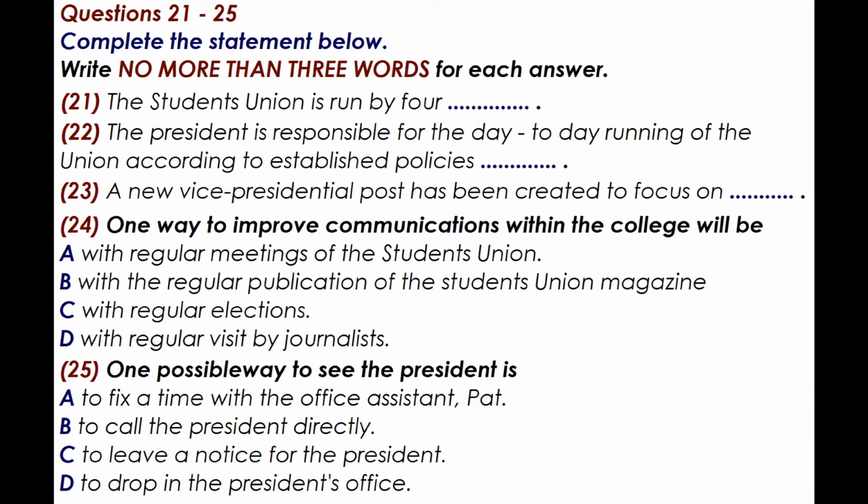Now turn to Part 3. Part 3. You will hear a student union officer's speech. First, you have some time to look at questions 21 to 25. Now listen carefully and answer questions 21 to 25.